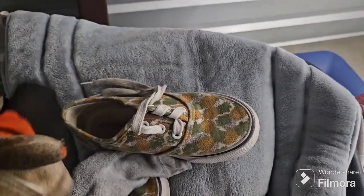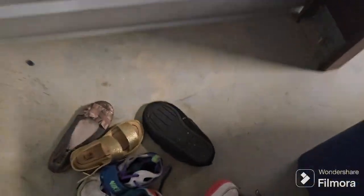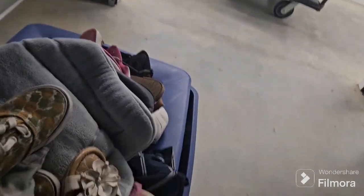Just want to show y'all some of the shoes that are back here. These are kids' shoes. I will look them up and see if they're worth selling on eBay. More than likely, though, there are some. I don't know if these are Nikes or not. Those are Jordans. These are Nikes. So some little kids' Nike shoes. I might try and sell them at the consignment sale, but just wanted to come back with y'all with that.